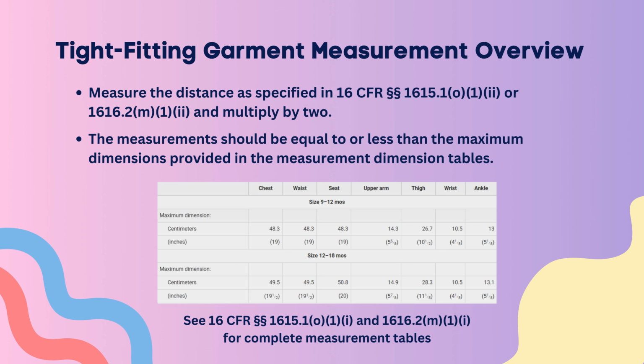Please note that the table illustrated in this video is not the full table. Please refer to the standards to view the full measurement values.